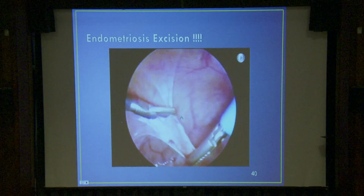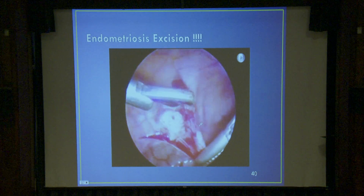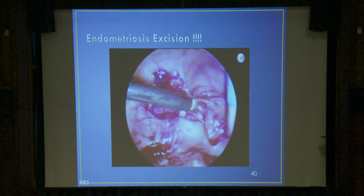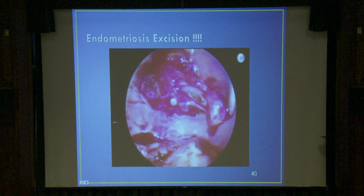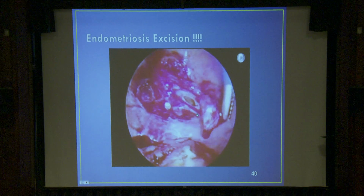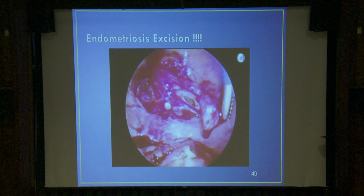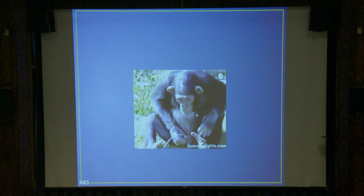Now, the knowledge of the anatomy and proper instrumentation are the key factor here. A dull scissors, chewing, changing it to the sharp scissors, but this is too aggressive of a dissection, makes a hole in the bladder, finish. It's a complication. Call the urologist, all the disease left behind. So certain procedures like these were a setback to the advancement of minimally invasive surgery. Because something can be done doesn't necessarily mean it should be done.